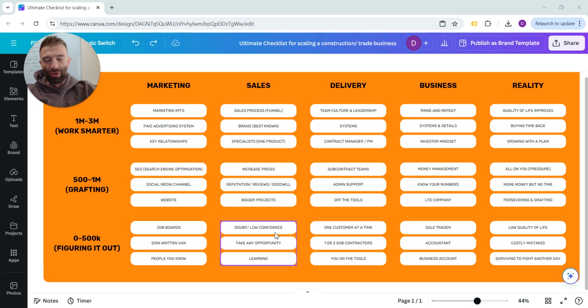And from a sales point of view, you're learning. You're just sort of taking any job that comes up. You're taking any opportunity that comes up because you just need work, right? You just need cash in the till. You take any job that comes up and you just go with it. But you've probably got a lot of doubt and low confidence around actually being a salesperson, which when you own the business, your most important function is selling the business, actually selling customers and getting cash in the till. That is the most important function.